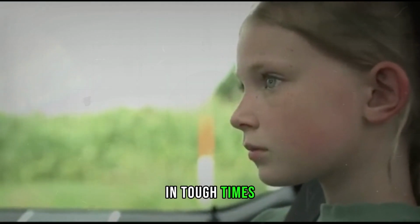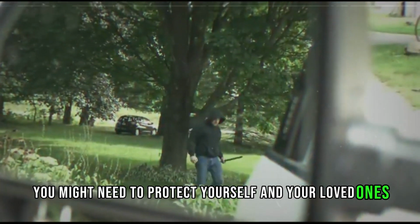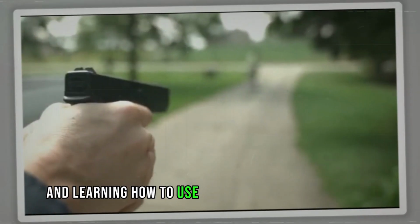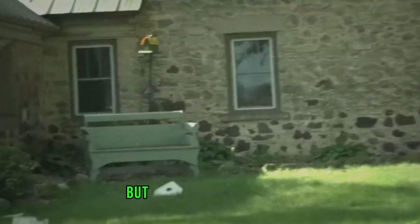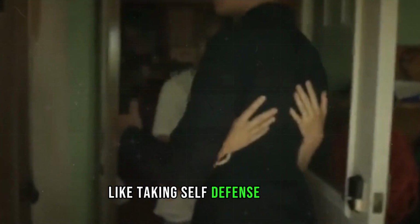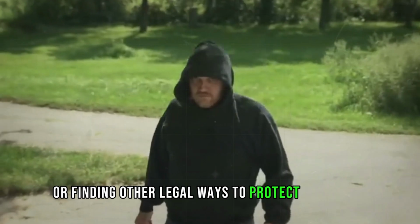In tough times, you might need to protect yourself and your loved ones. If you're comfortable with guns and it's allowed where you live, getting one and learning how to use it safely can be a good idea. But if that's not an option, there are other ways to defend yourself, like taking self-defense classes or finding other legal ways to protect your home.